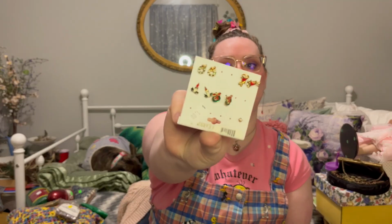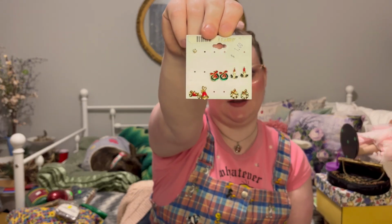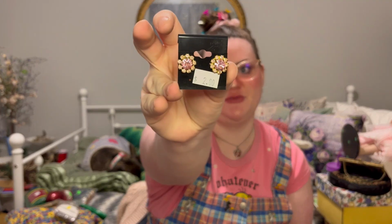These are just more Christmas earrings from like a little set. So these are fun. Those will be fun for Christmas. These are beautiful, so those are fun.